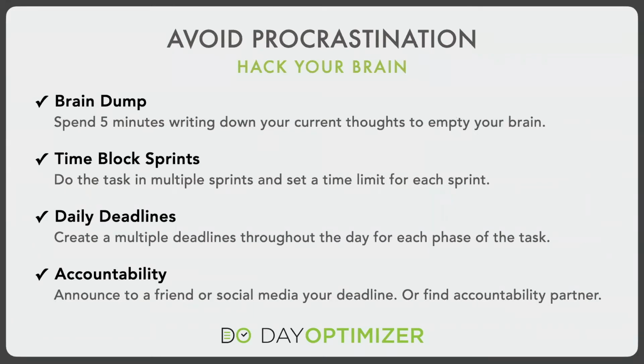Next one are like hacking your brain. A lot of times our brains are just running with all these different ideas and worries, and just spending 5 minutes to write down your current thoughts to empty out your brain can be a great technique to avoid procrastination. It calms your brain and lets you be ready to focus on the next task.